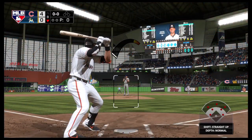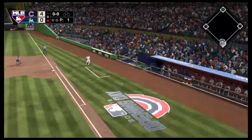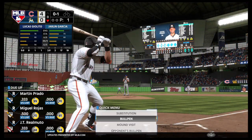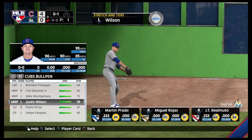Martin Prado now is working on a 1-for-3 thus far. It doesn't look very promising so far in this one as we move into the later innings. Down by a bundle, it's time to get some base runners and hopefully a long ball to get them back into this one.